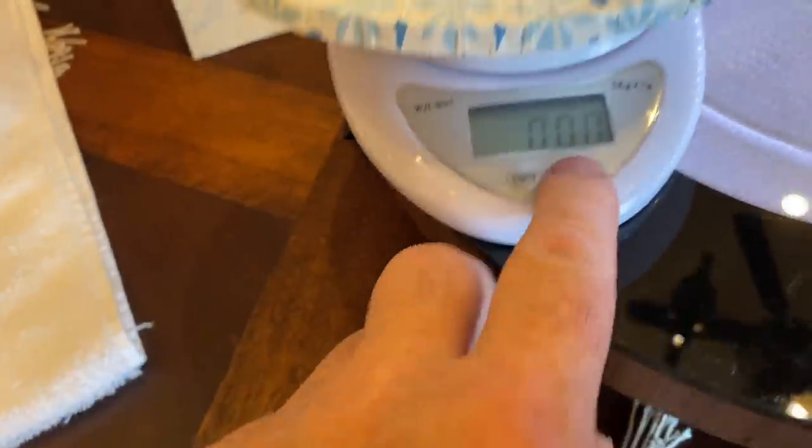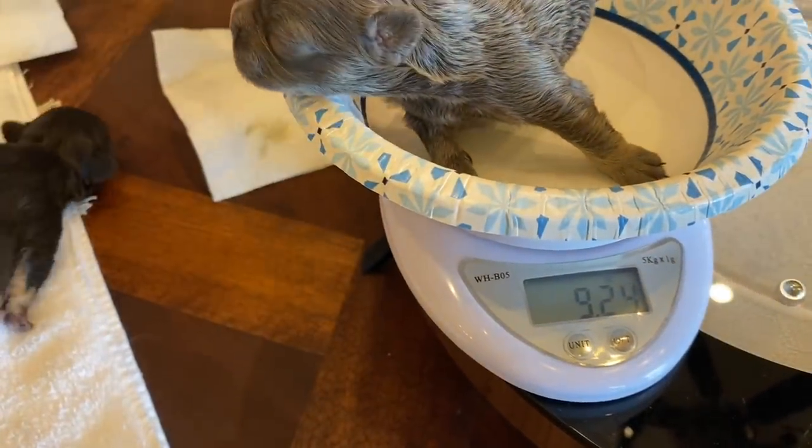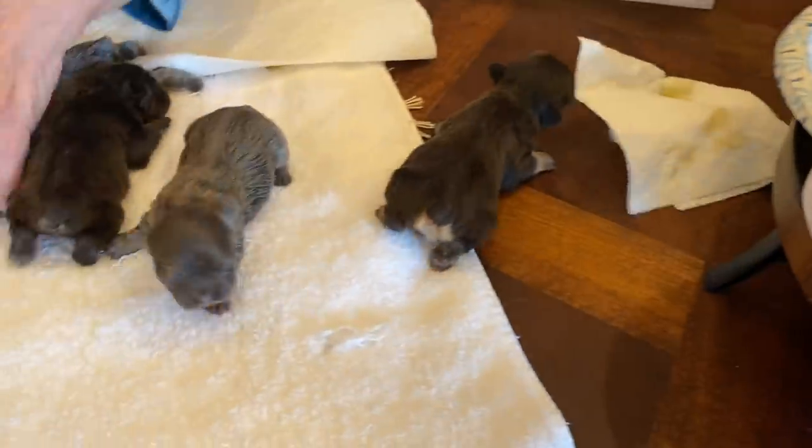All right, we're almost set. We've got to zero it. There we zero. Okay, go ahead. So she's the one that weighs almost 8, I think. Oh, 9.2. So small little girl.